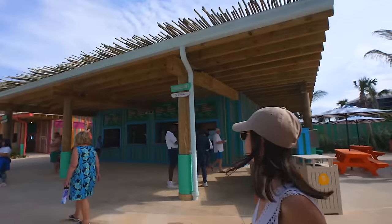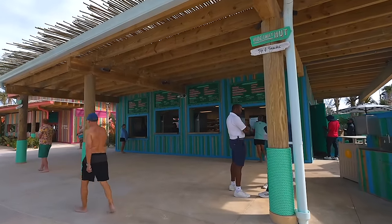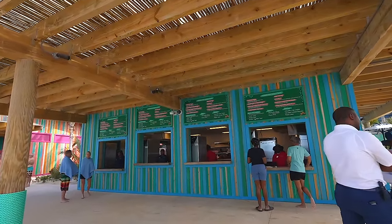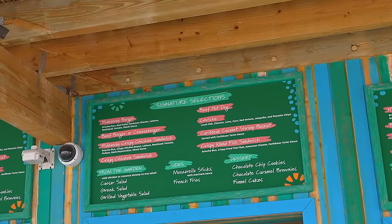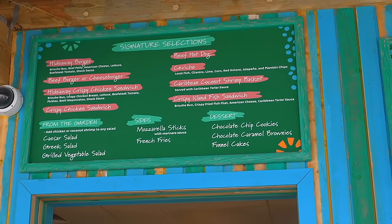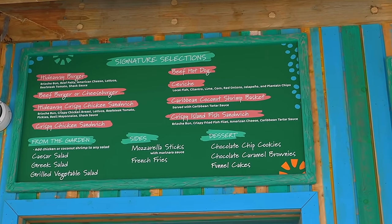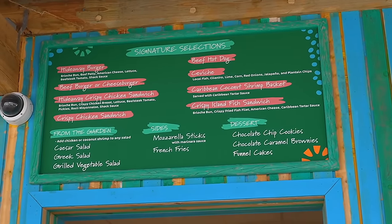Real quick, let's take a look at this menu. Oh, they're open. Oh my gosh, it smells so good. They have the Hideaway burger, beef burger or cheeseburger, Hideaway crispy chicken sandwich, Caribbean coconut shrimp basket. They have funnel cakes too. Yeah, I do expect this food to be heightened because we are paying extra. We'll see if that's the case.